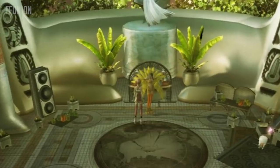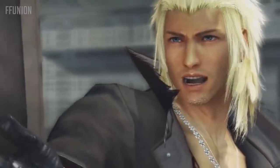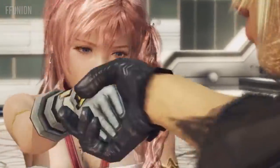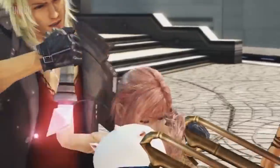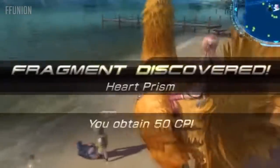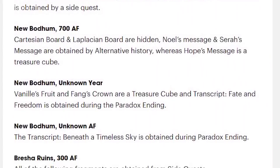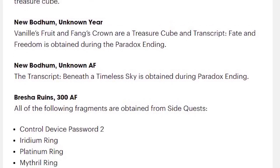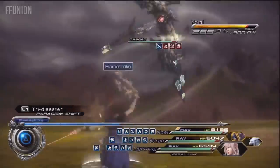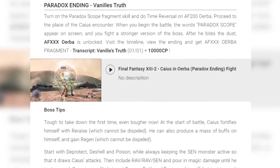But an additional scene can be unlocked if every fragment is obtained and every paradox ending is seen. In total, there are 160 fragments to collect, and the method of acquisition varies in significant ways. Some can be obtained by defeating difficult enemies, while others can be found in the field by using various abilities. This is both time-consuming and difficult, as two of the game's super bosses, Long Gui and Yomi, both need to be defeated.